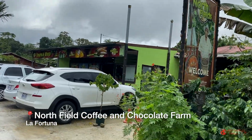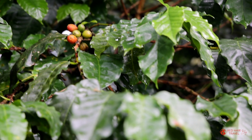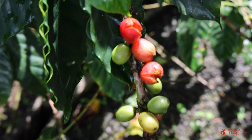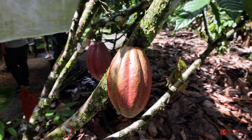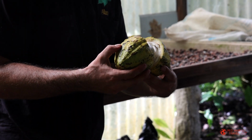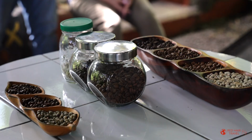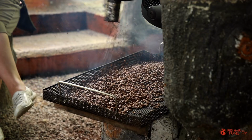Another great place in La Fortuna is a chocolate and coffee farm Northfields. Our guide was from a family of coffee planters and spoke English perfectly. He showed us the coffee and cocoa trees and told us a little bit about the history and the processes. Then we had a coffee tasting. It's allowed to grow in Costa Rica only Arabica. That's why it's so delicious.